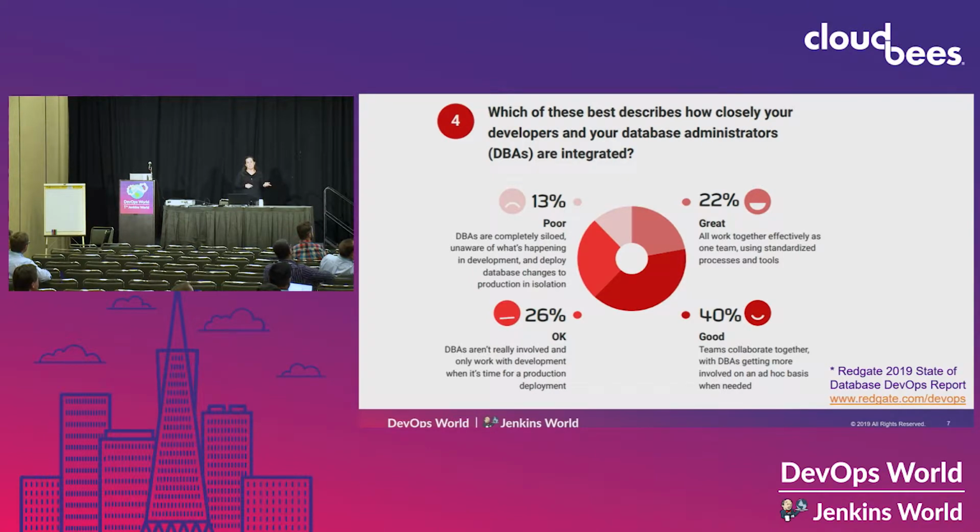If we look at this data by teams that say that they're already doing DevOps practices in their organization, that number goes up to 76%. And we've just seen this trend continue to rise across the past 3 years, and I think it's going to continue.